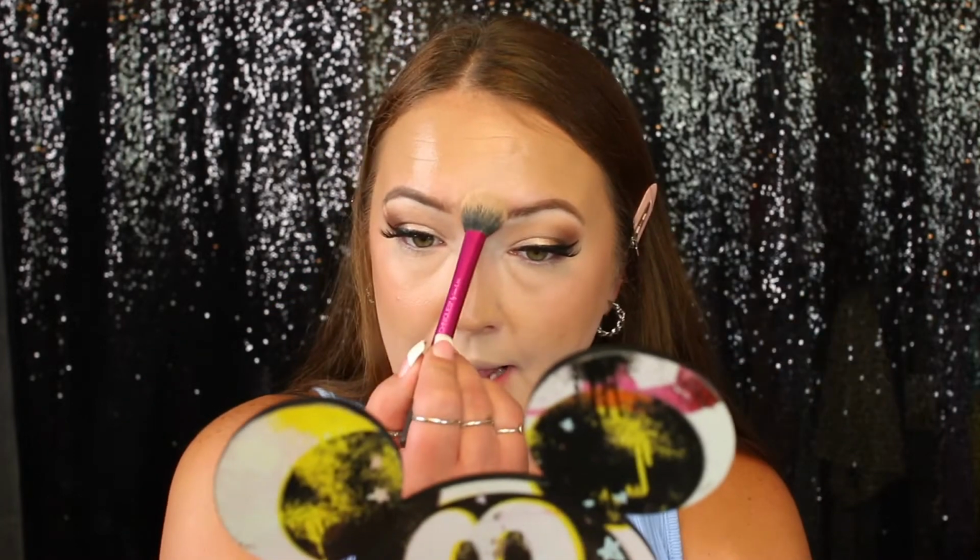Just going to use it to set the T-zone with the little brush. Okay, this is instantly mattifying. And this is a really brightening shade, so I really like it. Now I'm going to take my big powder brush, and I'm just going to use this to set everywhere else. This looks really, really good. Now, again, I didn't use a ton of product under my eyes, so we still have that nice glow going on. I actually do have powder blushes by Essence.